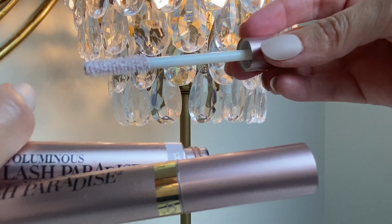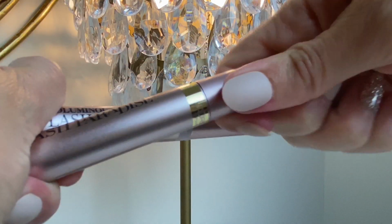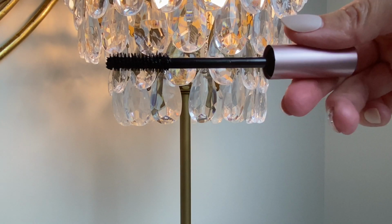So my favorite lash primers are by L'Oreal, particularly the Lash Paradise. Somebody said that it's exactly the same thing as a regular mascara, but whatever. If that means two of how good this is, then so be it. But I always start off using this mascara. This is the Lash Primer. It just conditions my lashes and provides a really nice primer.